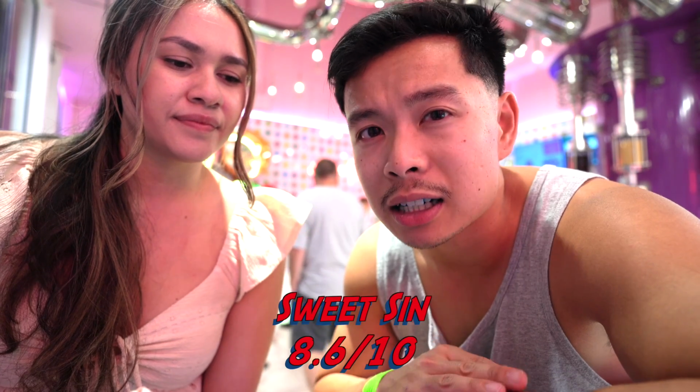Sweet Sin is like a French creperie dessert spot. The highlights for me here were the macarons, the crepes, creme brulee, amazing, very colorful, great spot to get desserts. I give overall this place 8.6 out of 10. What do you think? I think this place is great, and there's a lot of good opportunity for photo ops. Yeah. This place is really cute, a lot of really colorful, and the desserts, I really like the crepes.